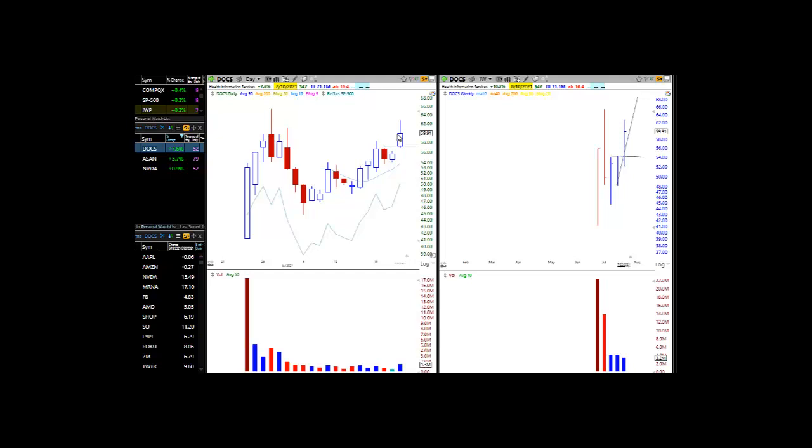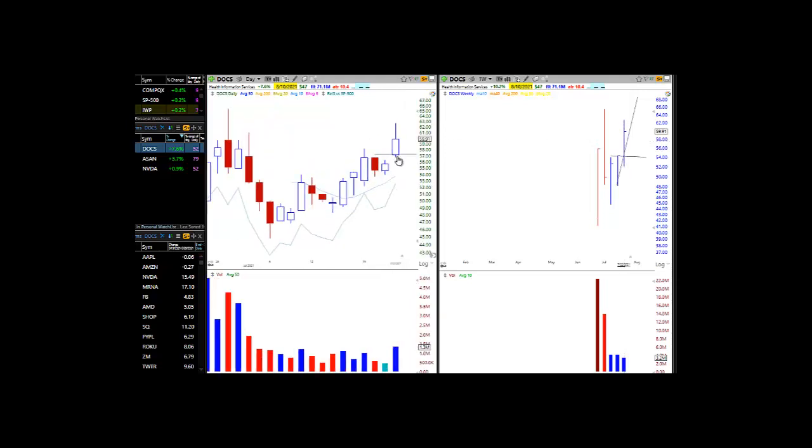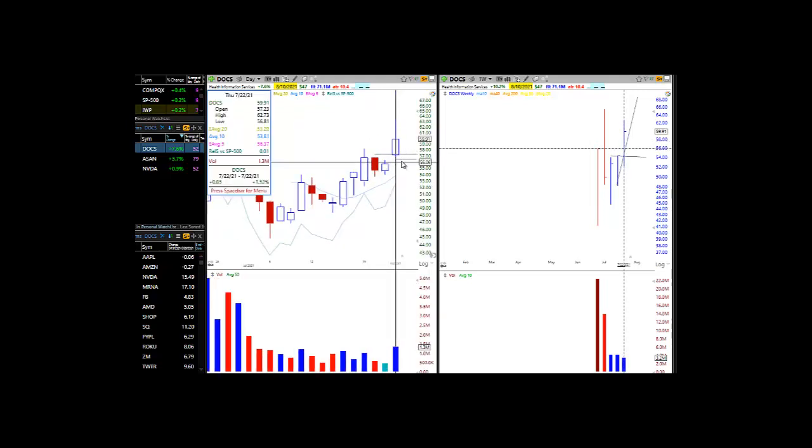So while it's not an official setup, I'm assuming many of you may be long from the open around 57.20. You can continue to hold with the stop around 56.77 or 71.